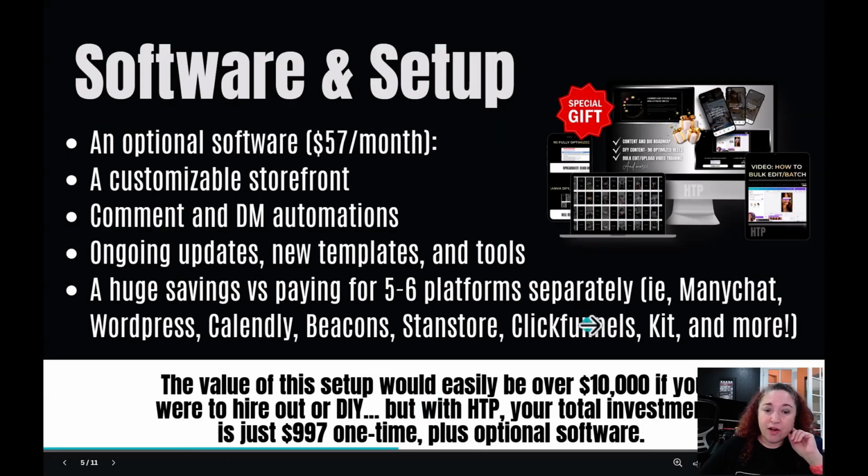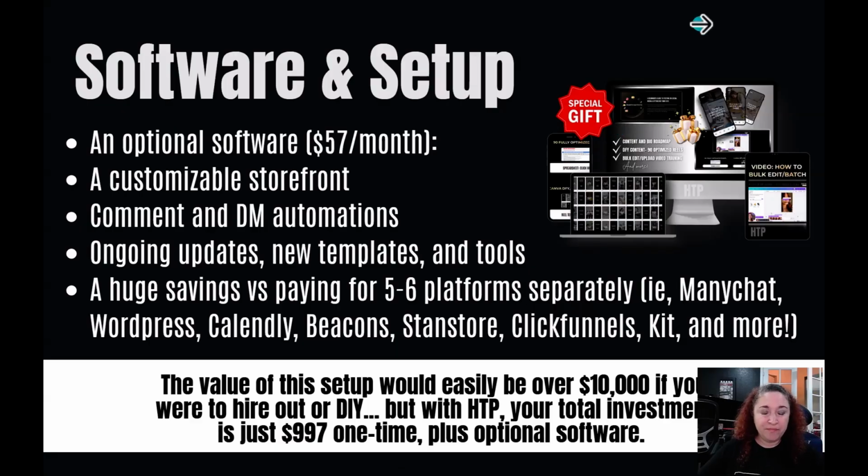All right, now as far as the actual setup, the software, it is built on a software called Go High Level, which maybe you aren't familiar with. If you purchase the High Ticket Purpose system, or HTP, then you will get this software at a discount, and it will be $57 a month. That is a steal. If you know anything about digital marketing and a lot of the tools you have to use, this is going to be a huge savings. You could be using 5 to 6 different platforms separately that enable you to do the things you can do right inside of Go High Level.